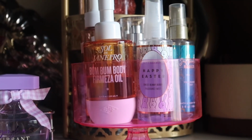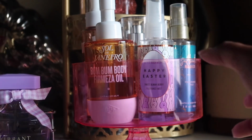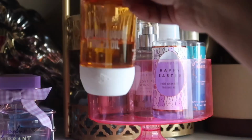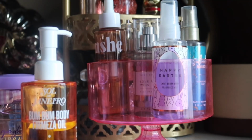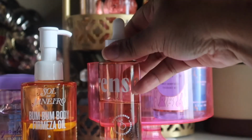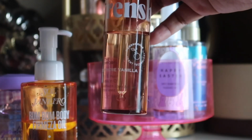So this little container right here, I picked this up from Dollar Tree during Valentine's Day, so this is what it looks like. In here I have my Sol de Janeiro Boom Boom body oil. It smells just like the Boom Boom cream. It feels so good on the skin. It smells amazing. I love it. This Frenchie oil was also gifted to me, and this is in the scent Cashmere Vanilla.